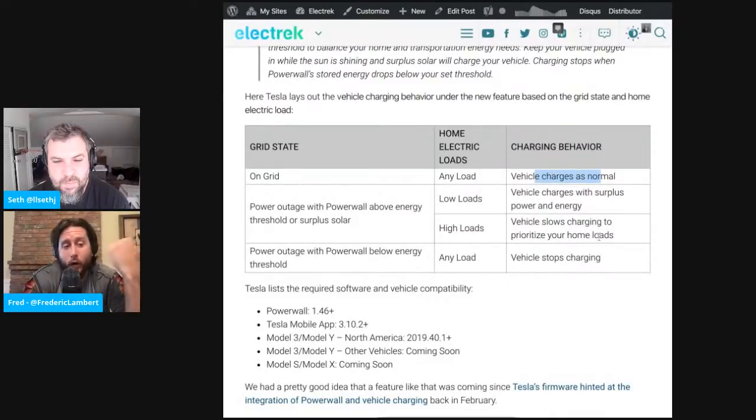So that means your car will never override the need for power in your home, whether it's the fridge or you're doing a load of laundry or whatever it is. And if there's a power outage and the Powerwall is below its energy threshold, the minimum energy it needs to act as backup power, then if there's a load on your home, the vehicle would completely stop charging. That's an interesting feature.